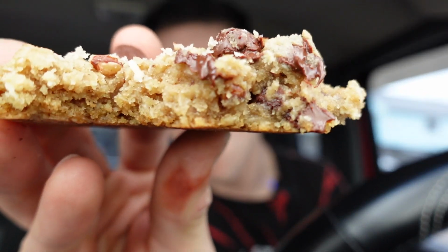Look at that. Now, for not liking coconut, this cowboy cookie was really good. I just cleaned my car too. I'm kind of worried.